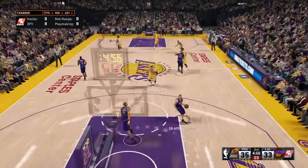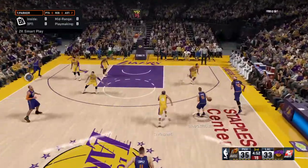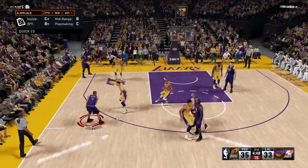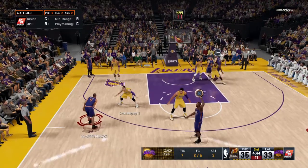Levine's got 5 points now in the quarter. Nice work on the inside. Hard to get that one up and over the big fella. Well, it's not supposed to be easy down there, and a little artistry on the inside helped him make it happen.